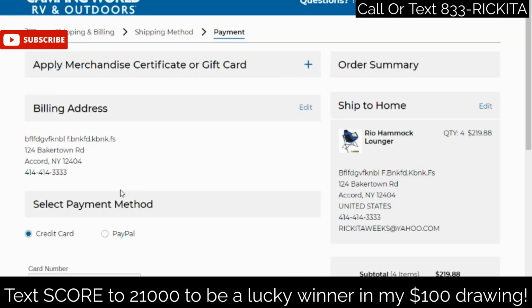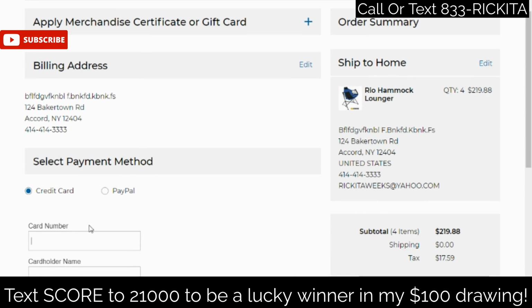After you click continue to payment, I tell people just wait a little bit because you're going to get a pop-up. And this is the pop-up that you're going to get right here. It's going to let you know that, hey, you've been pre-approved for the Camping World Visa, or they'll just say the Camping World credit card. They'll let you know which one you're pre-approved for. This person actually got pre-approved for the Visa, which is really good. But this is the pop-up that you should get.